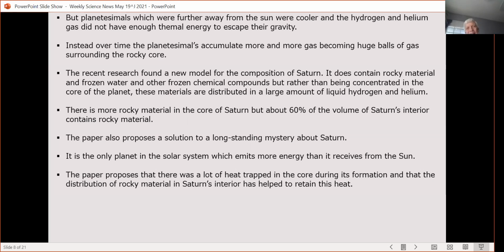Now, if that's correct, then Saturn is unique in having a composition like this, because none of the other planets had this property. They all either take in more heat than they radiate, or at best, they radiate back all the heat they get from the sun. But this is something that definitely happens just with Saturn in the solar system.